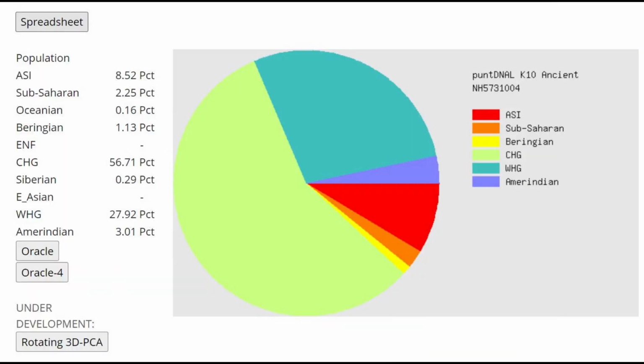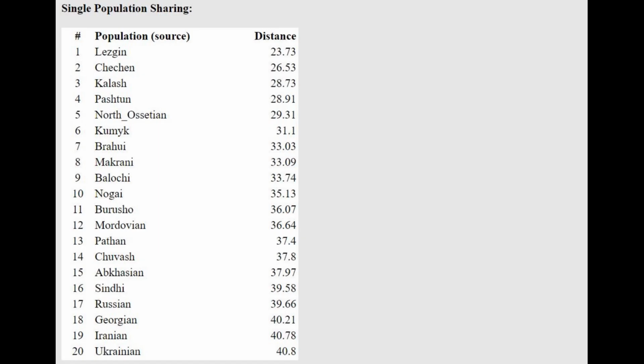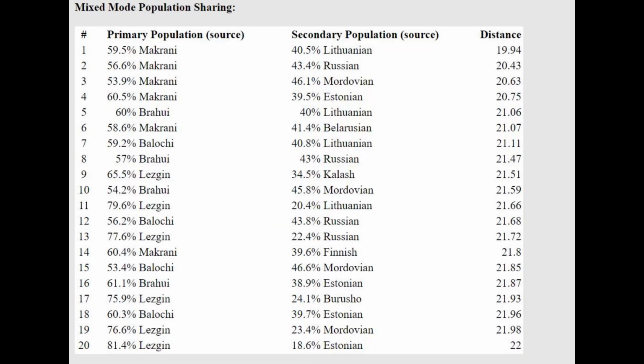And this is what she scores with Pandianel K10. Here, once again, overwhelmingly CHG, overwhelmingly Caucasus result. But you're actually going to see oracles in a couple seconds, and you're going to see that the distances for the oracles are actually really high. Why? It's because she scores no ENF. Pretty much all the modern groups score a lot of ENF, and she has 0%. She's got no ENF in her heritage. She's only Caucasus plus Eastern Hunter-Gatherer, basically.